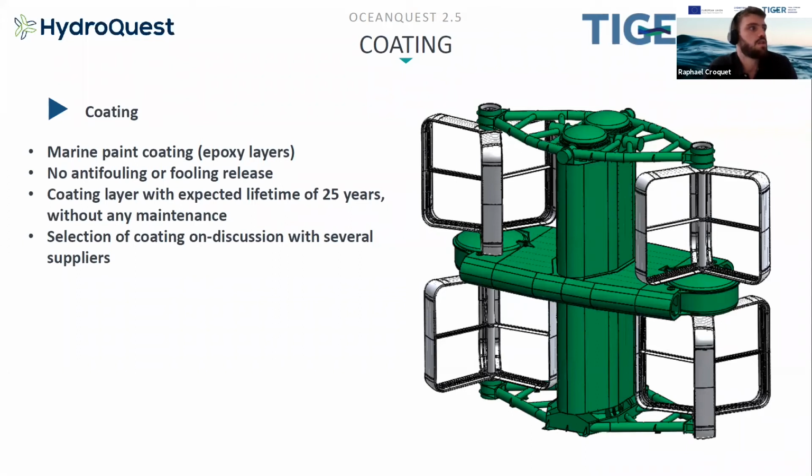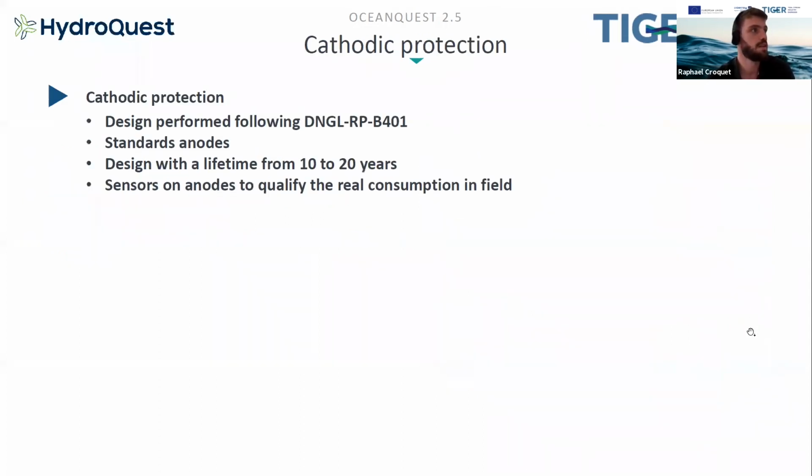So the target is not to have anti-fouling, to optimize maintenance cost, and to have only a corrosion-resistant marine coating with epoxy layers on the green part, which is also ducted structure. With this kind of coating, we can expect a lifetime of 20 to 25 years. For information for suppliers, if there are any in the webinar, we are in discussion with several suppliers, and you are invited to contact me if you want to discuss this topic.